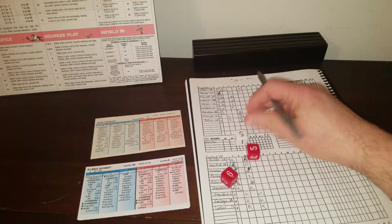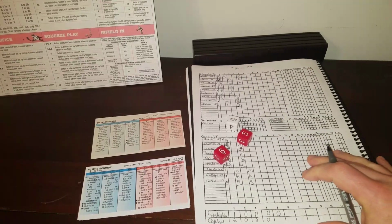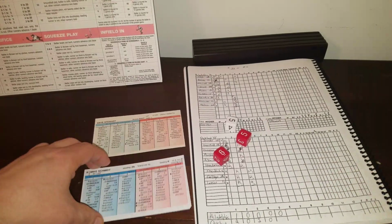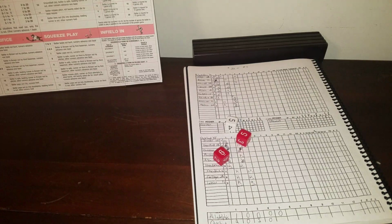5-11 is a ground ball to McGuire. So very easy inning for Stewart. And he is really, since that first inning hiccup, he has really settled in nicely. And it's just rolling along for the A's. We go to the bottom of the 5th.